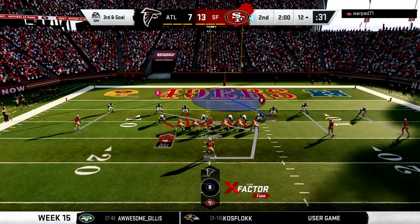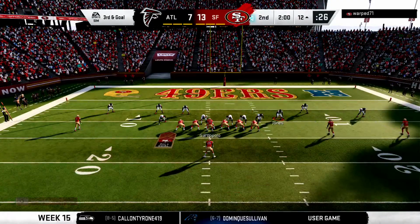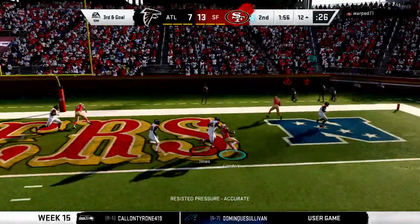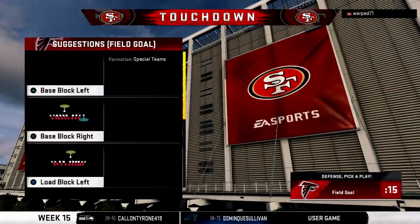45, 45, 45, Mike, 45. I'm coming. Here's Garoppolo to throw. And he hauls it in the end zone. Touchdown, San Francisco.